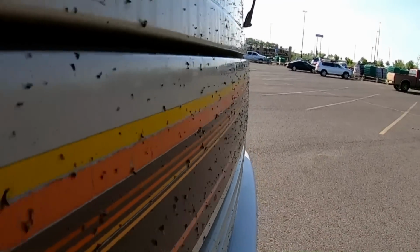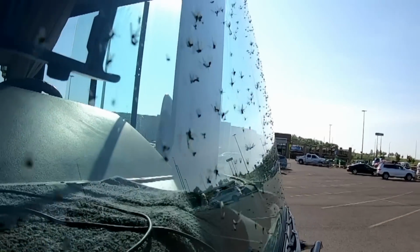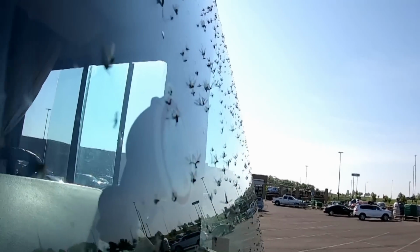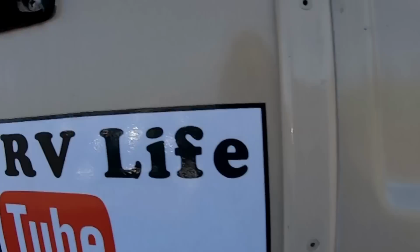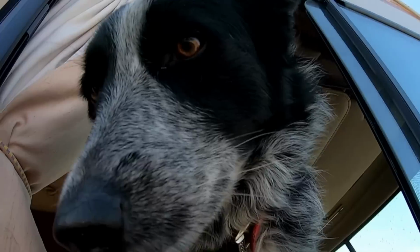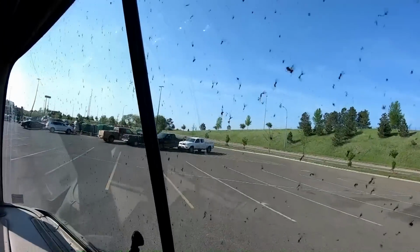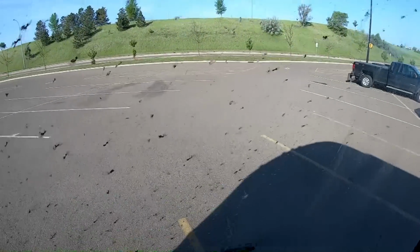Look at these bugs. I mean, the windshield. Pretty nasty. Pretty nasty. Right, Bella. Montana today, you say? Maybe this is a better look at the bugs. Pretty nasty.